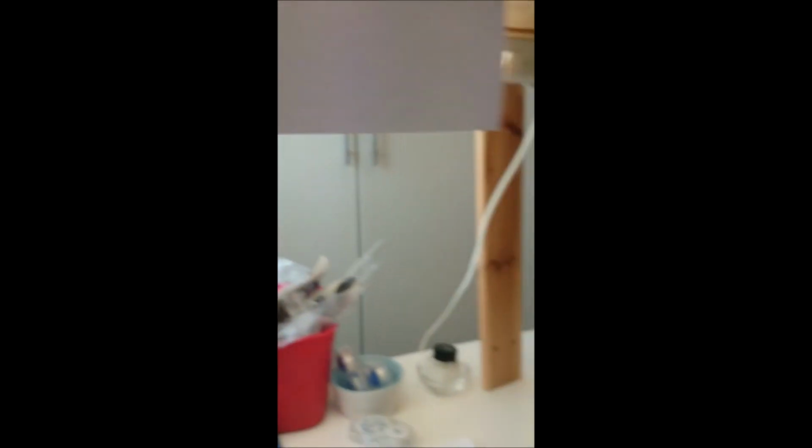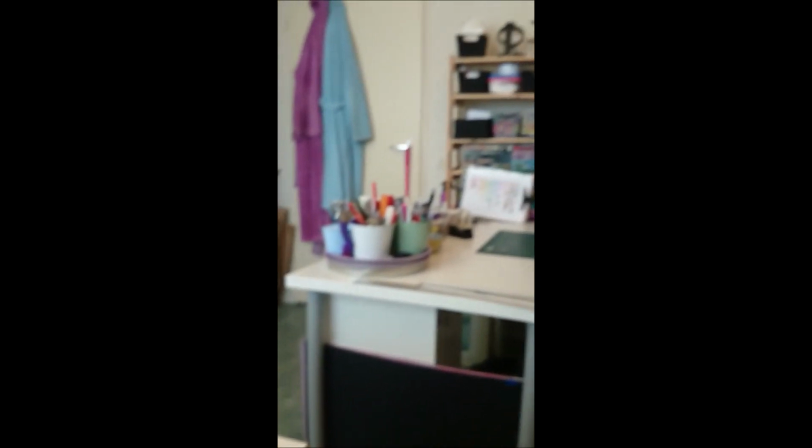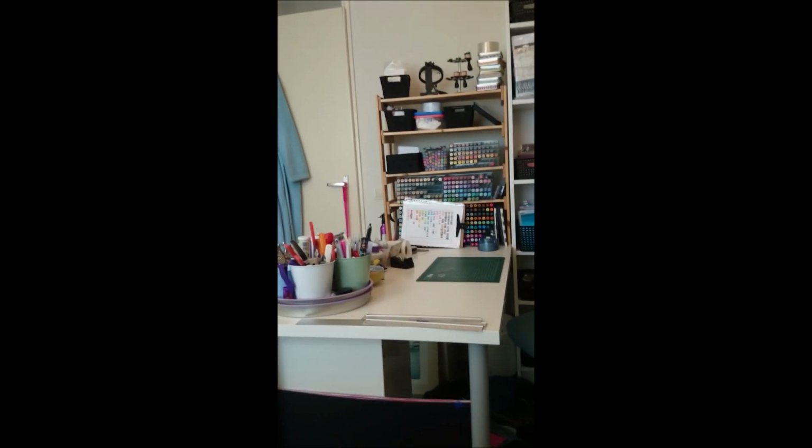And this is a little shelf that I made to film. And this is where I put my mirror on top. I showed you in my other craft room tour as well, so I can see what I'm doing when filming. It's very high tech, guys.